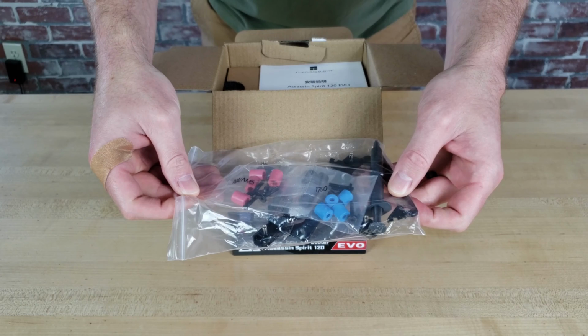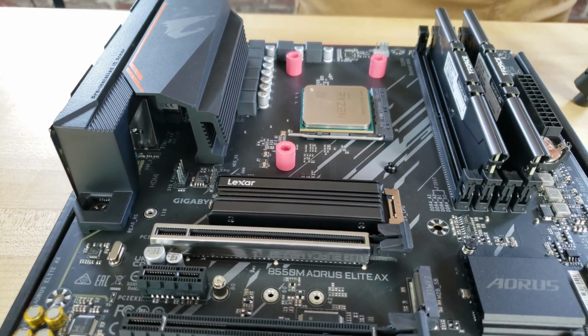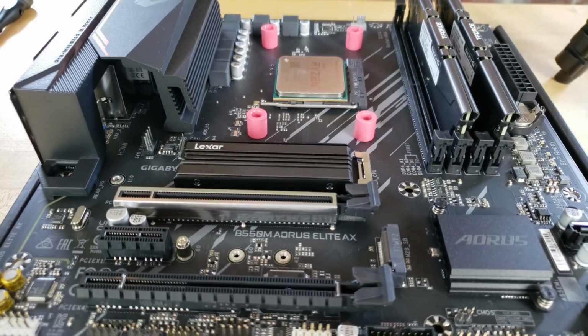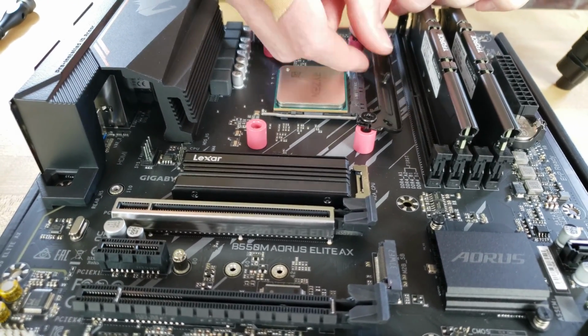The first thing you'll want to do is place these red risers on the 4 threaded slots around the CPU socket. Once you've got the red risers in place, you'll take the 2 black brackets and screw them onto the red risers on both sides.